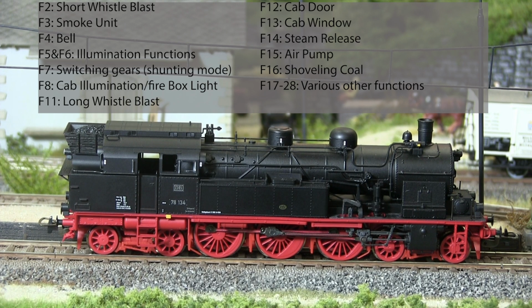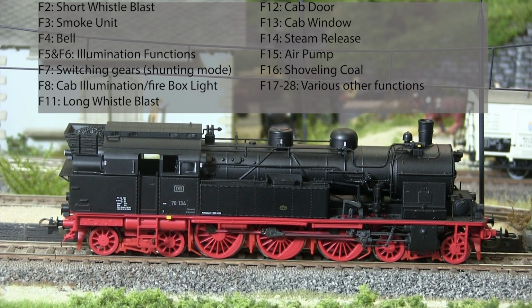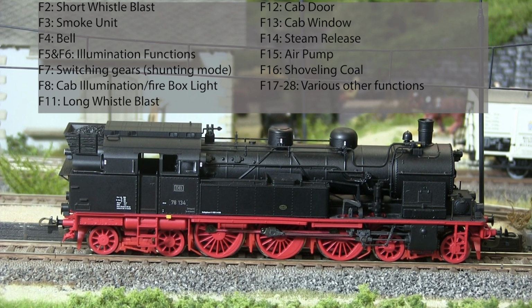And then F17 through F28 are various functions. You have sanding, volume regulator, water pumps. F25 is injector. You have clickety-clack sound, curve squeal sound. And it does a bunch. Problem is my digital system only has 20 functions, and this decoder has 28. So I would need a better digital system to go through all the functions, but you get the point. It's pretty impressive.